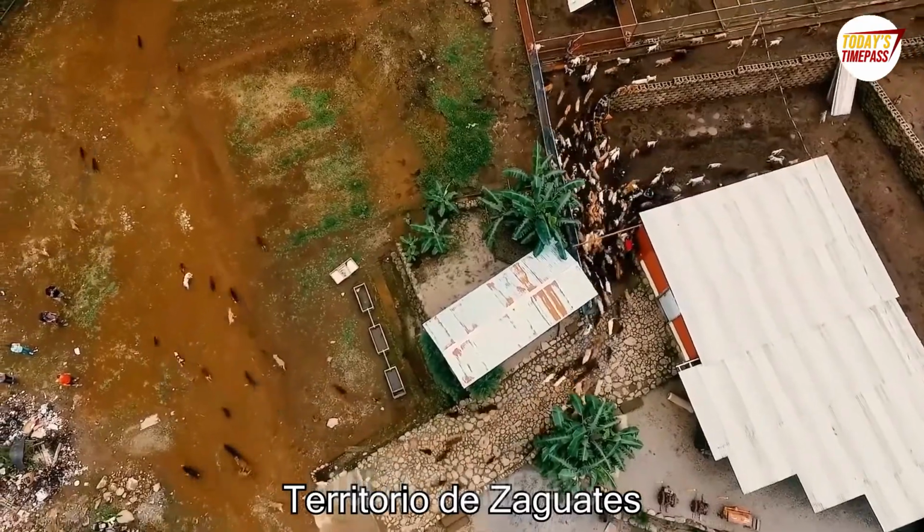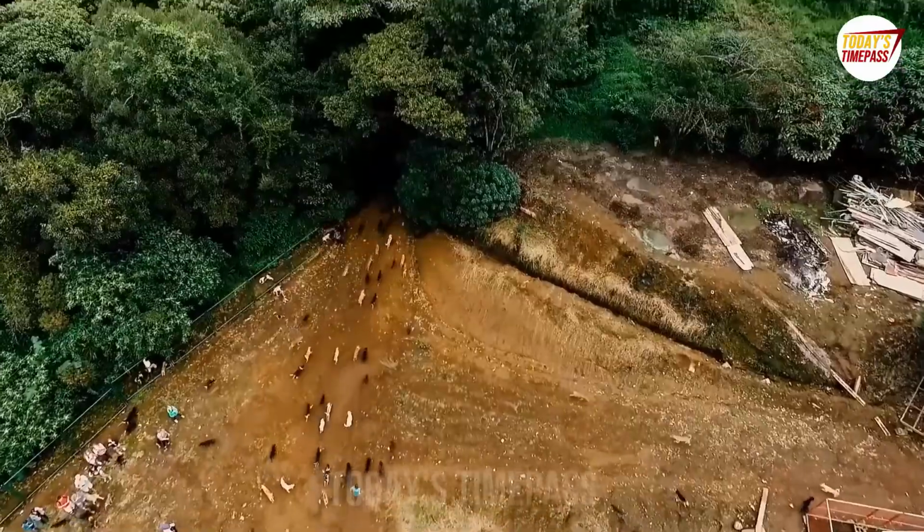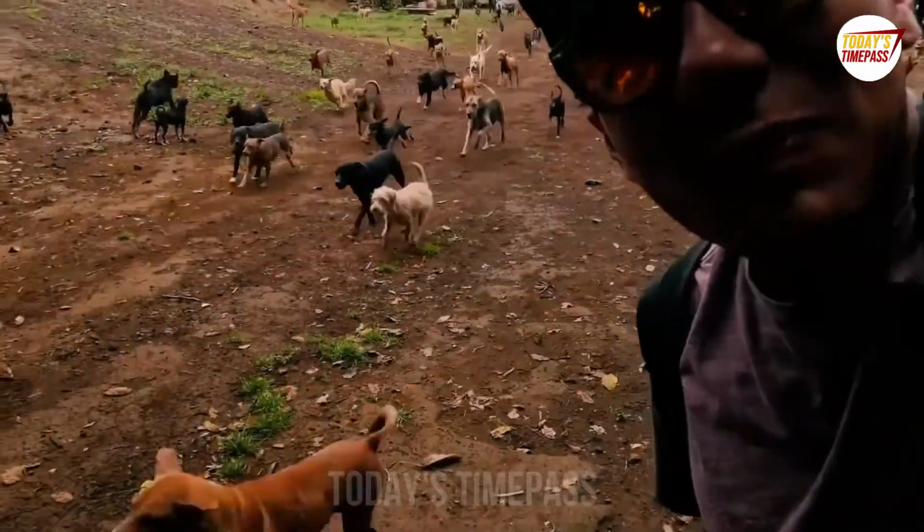This is the largest no-kill dog shelter in the world, located in Costa Rica. There are over 600 dogs here that visitors and volunteers can play with.